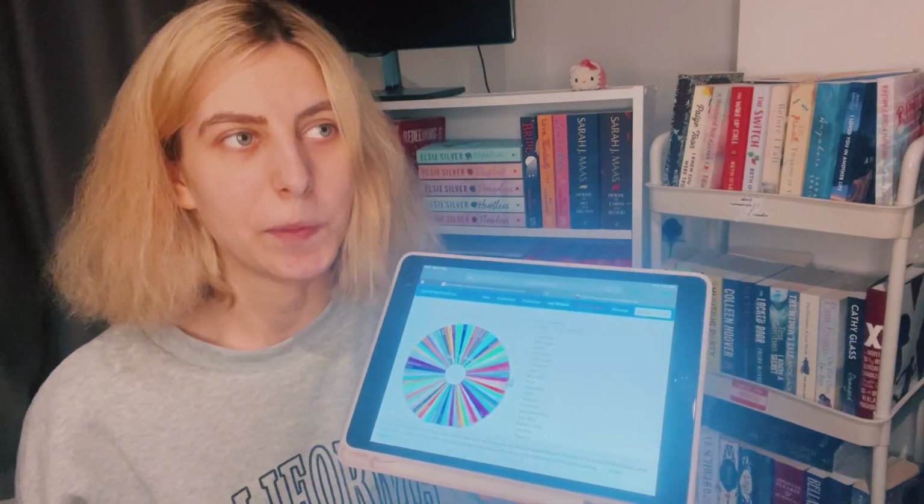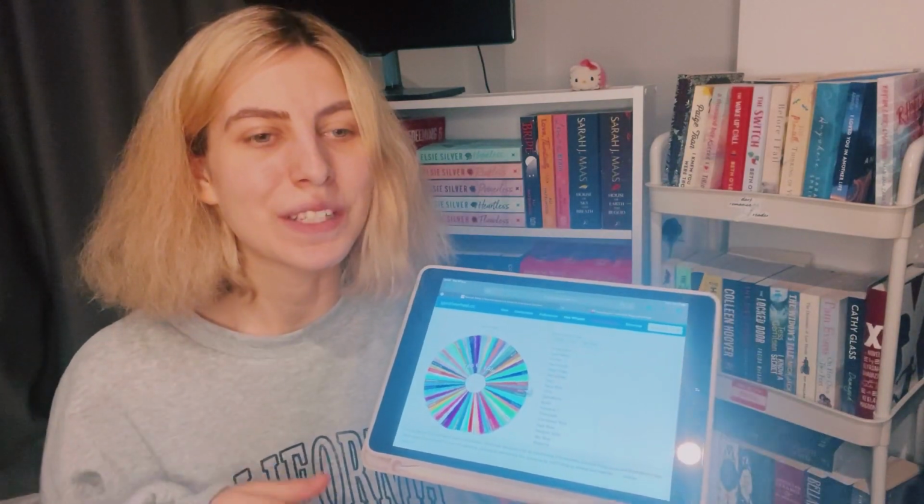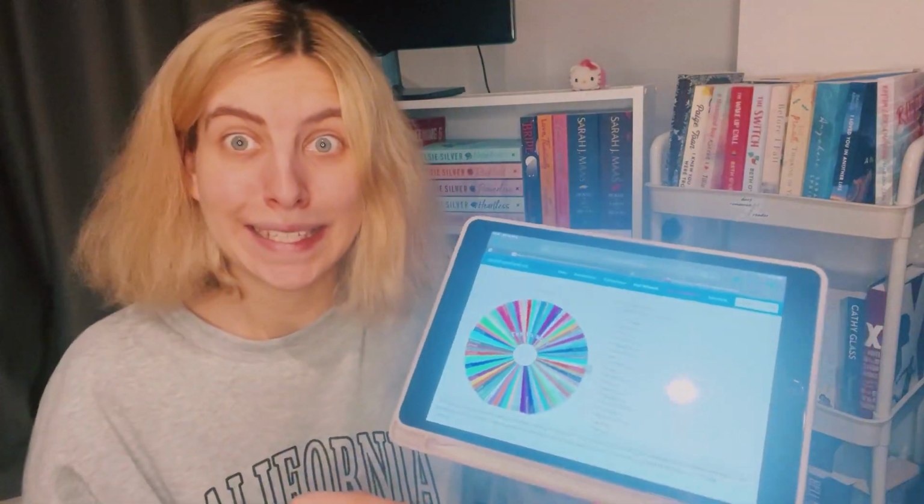Oh my god, I messed up the colours. Okay guys, I just found a new colour picker wheel because I ruined the other one. So I took out the colours that I already had, and then the colours of the wheel were messed up. Anyway, so we're on to book 8.